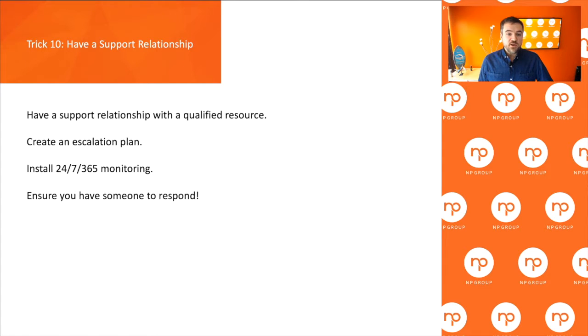And trick number 10, have someone that can help you. I think a lot of people are under the impression that WordPress is free, so I don't have to pay anything to run it. And that's really not true. While it is free, you do need help. You need support. You need someone that you can call. You need an escalation plan. So you need to know if someone's watching you 24/7, 365. Almost sounds like a stalker, but I mean someone's watching your website.